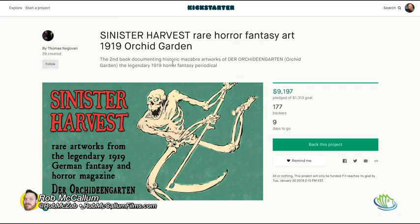This is the second book documenting historic macabre artworks of Der Orchideen Garten, Orchid Garden, the legendary 1919 horror fantasy periodical. So this is cool. This is almost 100 years of artwork in the horror fantasy genre in Germany. That sounds pretty cool to me. Let's see what else we can learn from it.